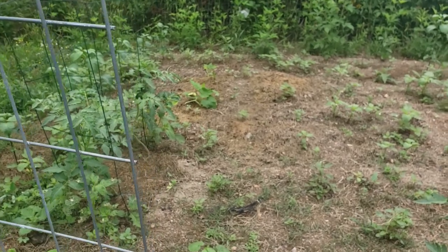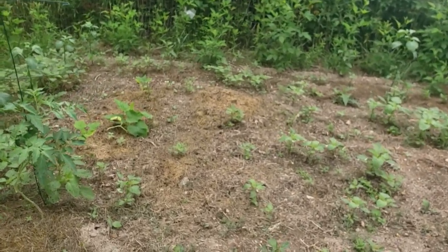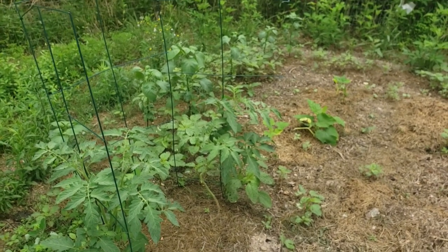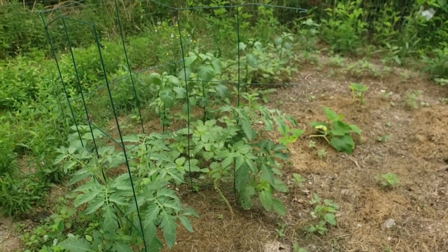And again, weeds. It happens in gardens. That's real life stuff. So I don't hide that. I'm not going to come through and clean it and then give you a garden tour. You can just look around the weeds.